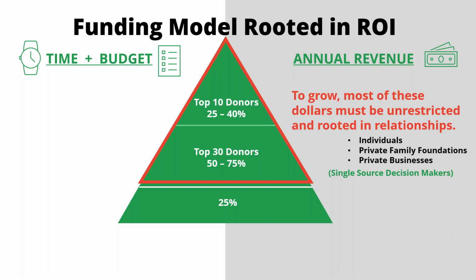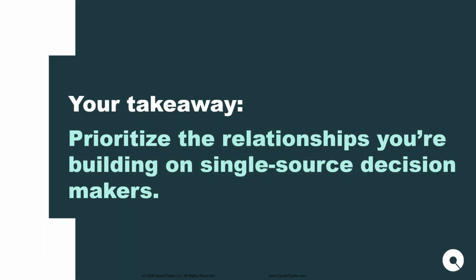Your mission is worthy of being supported. And what if they want to say yes and they don't know how to help you? So it feels easier to do the application, make the levels and mail it in, right? Let's see if they bite, right? That feels easier. That transaction feels easier. Start today. Prioritize your time on building relationships with that single source decision maker. Sometimes I'll even tell people, make a field in your donor management software and track that. Like, are we spending the majority of our relationship building time with the decision makers? It's always a good report to run.